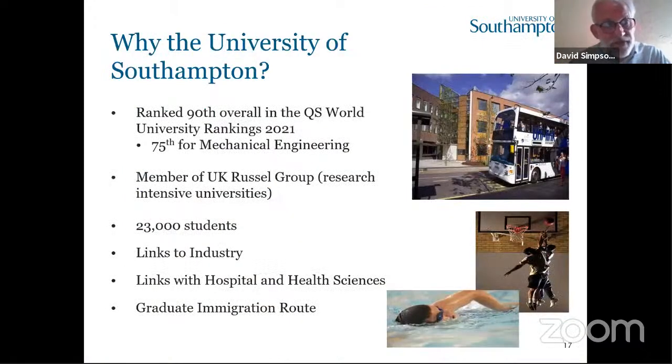Why the University of Southampton? It's ranked about 90th in the QS World University Rankings for this year, and it's ranked 75th for mechanical engineering. And our program is developed around mechanical engineering, though it's not restricted to mechanical engineering. We have a lot of links with electronics also.